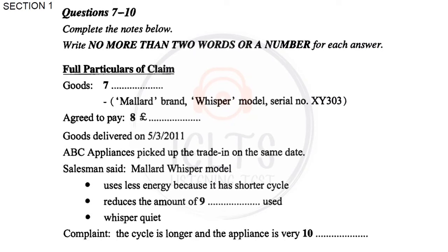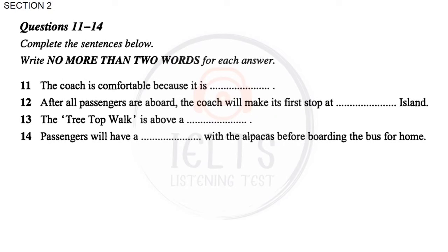Now, turn to Section 2. Section 2. You will hear a representative from Dreamtime Tours giving information about a particular tour option. First, you have some time to look at questions 11 to 14. Listen carefully and answer questions 11 to 14.